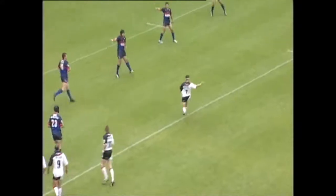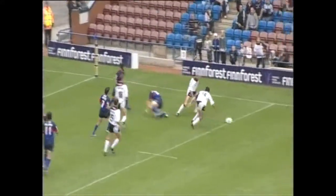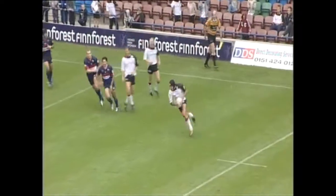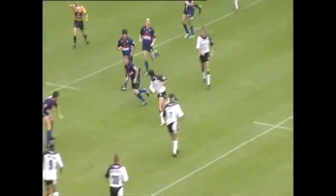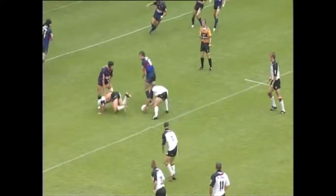Willie Peters, will he put the kick in on the last? Yes, he will. This is for Nicky Royle to chase. And it's back to one for Widnes third, and Deon Bird runs the ball back. It's a good run by Deon Bird. There's good pressure on the kicker put in by Nicky Royle.